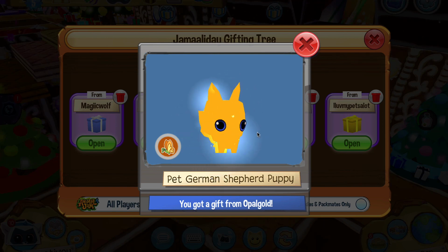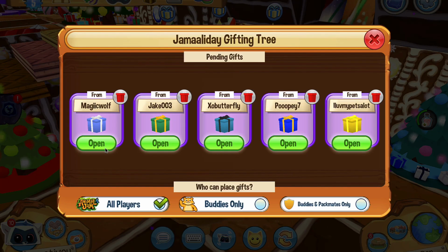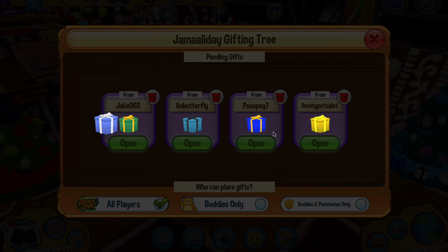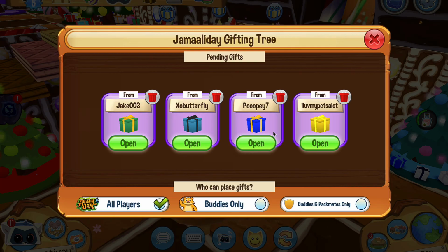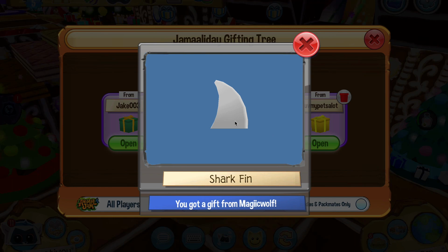Bedroom and shower. Oh my god, it's glowing. Why is it? It looks like a fish. I'm confused. It looks like a fish. Thank you. Oh my goodness. I'm so confused. But I mean, maybe it's so magnificent, it's glowing. I like that color blue. I love that color blue. Shark fan, oh my god. I am deathly afraid of sharks. But thank you, Magic Wolf.